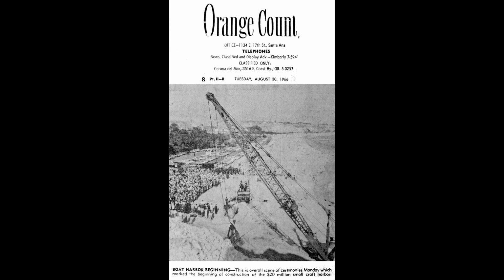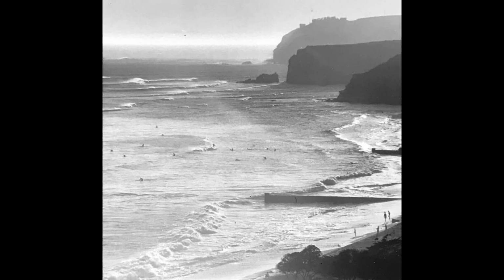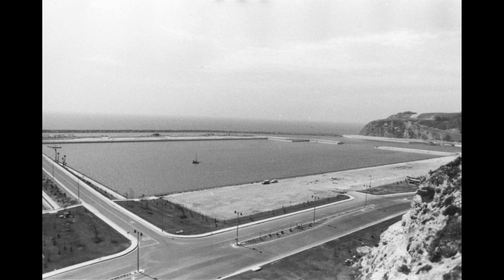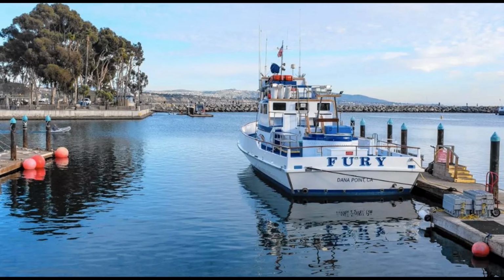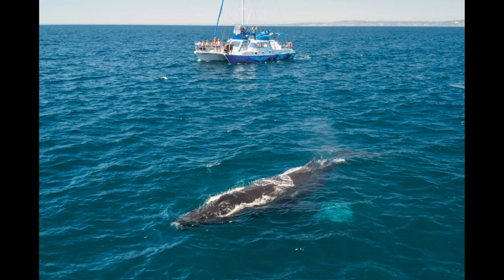In August 1966, construction began. Princess Point at the foot of Amber Lantern was demolished, and a breakwater was constructed with rocks brought in from San Marcos and Catalina Island. Parts of the bay were filled in, and in 1971, the harbor was completed. This marked the end of an era of surfing and the start of decades of marine recreation. Boating, sailing, fishing, paddleboarding, kayaking, sunbathing, picnicking, and whale watching.